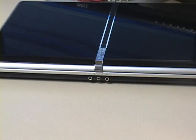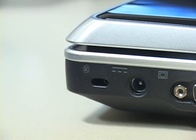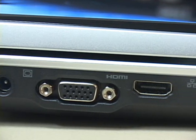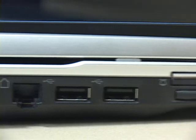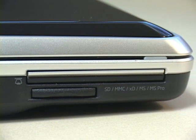Ports are plenty on the MC7803U. The left side of the notebook starts with a Kensington lock port, the power plug, a 15-pin VGA port, an HDMI 1.3 connector for linking your MC7803U to a high-definition display, gigabit Ethernet, a modem, two USB ports, and a stacked express card slot and 5-in-1 memory card reader.